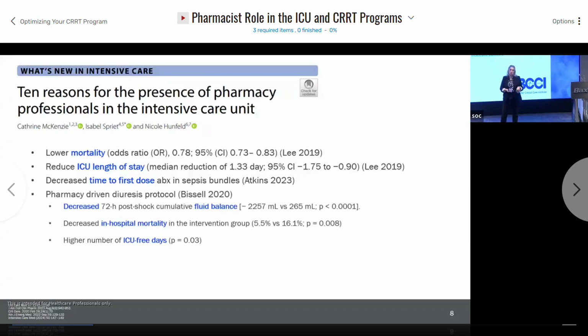Another paper that was published in 2020 looked at a pharmacy-driven diuresis protocol. This is another one of our papers. This was with my colleague in the medical ICU. We designed this protocol to help with volume deresuscitation, right? We were struggling with patients getting 1 dose of Lasix, no monitoring, and the next day we're still fluid positive. And so we said, okay, we need a better way to do this, right?